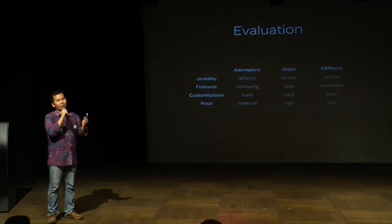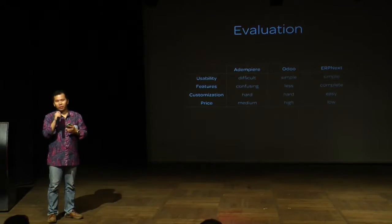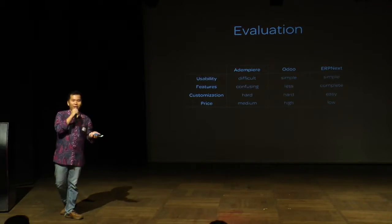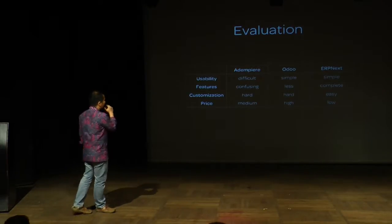They claim they have modules, but when we tried to install them, some of the modules worked out of the box, but for some of the modules we really needed a developer, and in the end we felt like, okay, it's kind of hard for us. So at last, we found ERPNext.